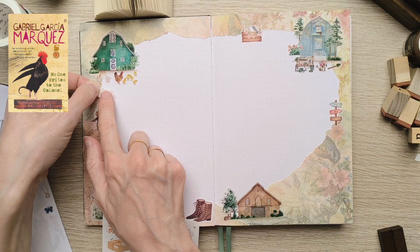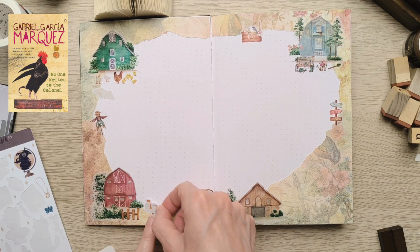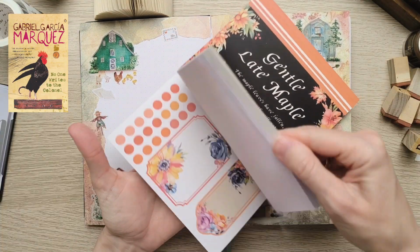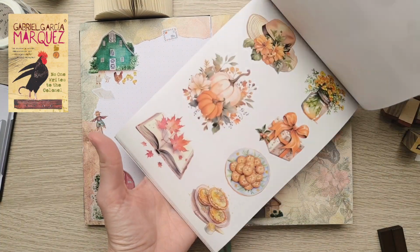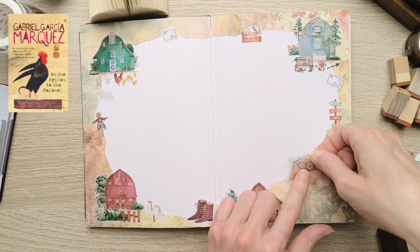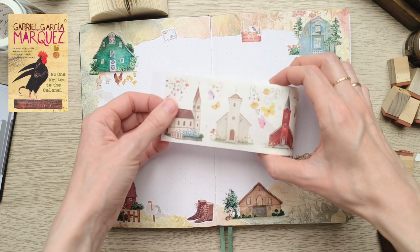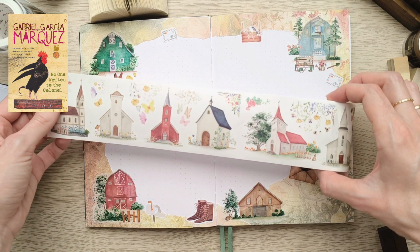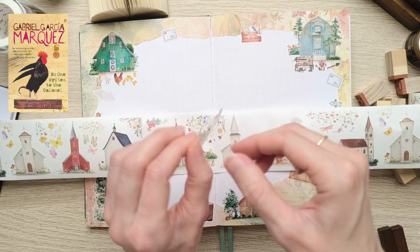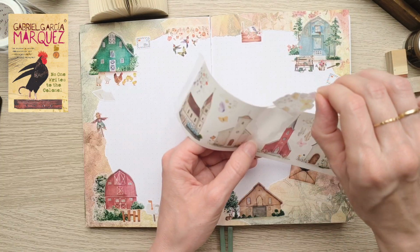values and morals you don't hear or read about every day. The characters are truly admirably strong and true to themselves even in the face of despair. And without any spoilers, the end left me absolutely speechless. To illustrate this spread, I've used the new Metro and Meadow washi stickers by the Washi Tape Shop.